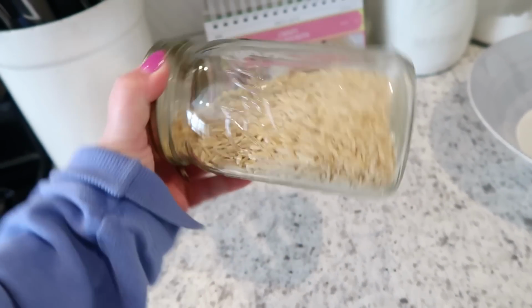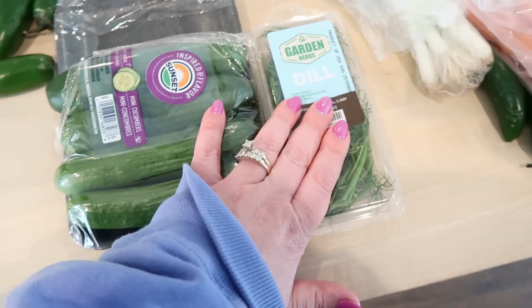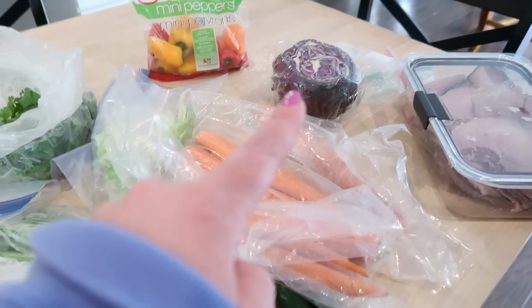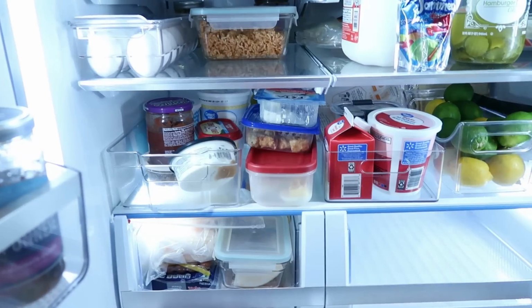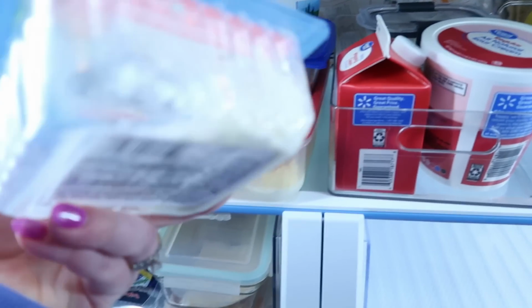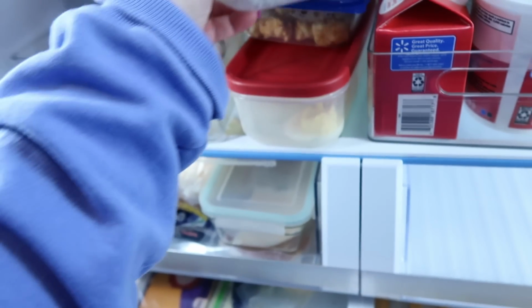not really big, but I have a jar of orzo in the pantry. And then I also have the dill, which would go well in that, cucumbers, red onion. I could probably even put some of that red cabbage in there too. I do need to get some tomatoes, put peppers in there. And then I have a little bit of feta left in there that I want to use up. So that'll go great with that.